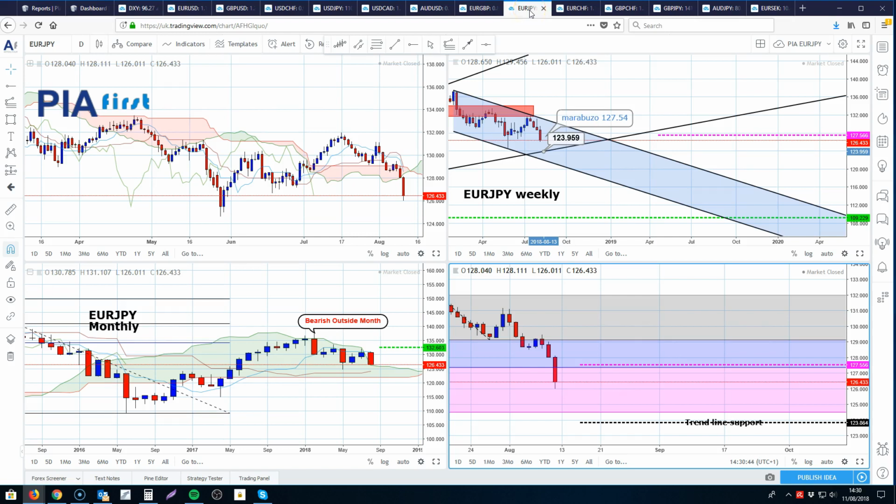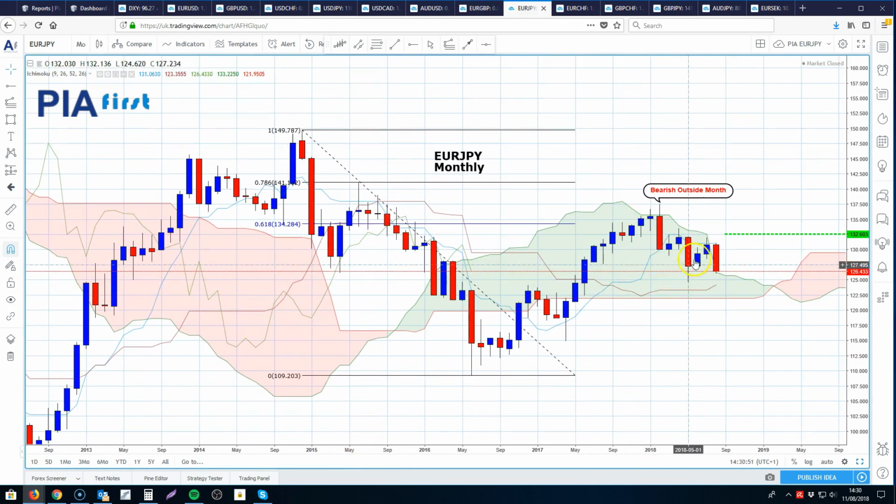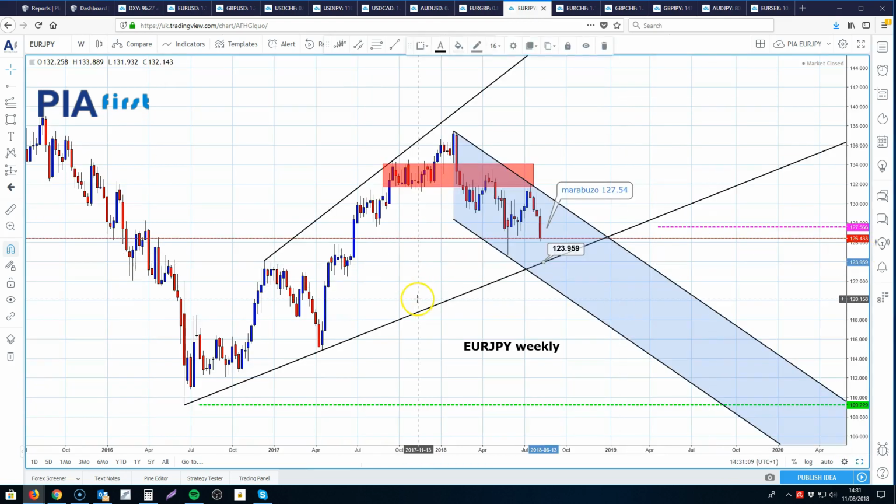Euro yen, where should we start? The monthly chart highlighted a bearish outside month. Rallies have then been sold into. The actual Marubozu level attracted selling, and we can see sort of inside soldiers are highlighting continued bearish momentum, if you like, in euro yen. However, the weekly chart, again we can see rallies being sold into. We've got some trend line support at 123.95.